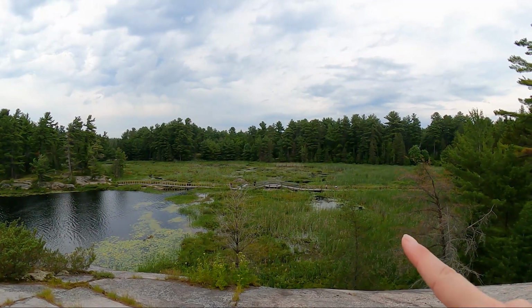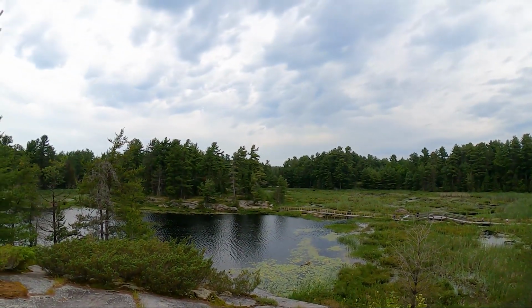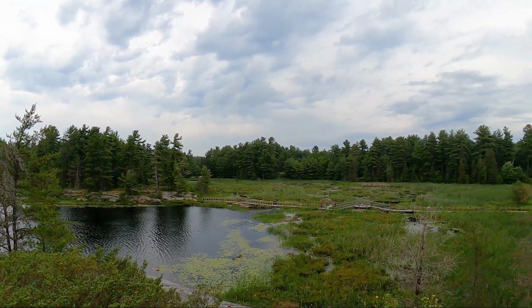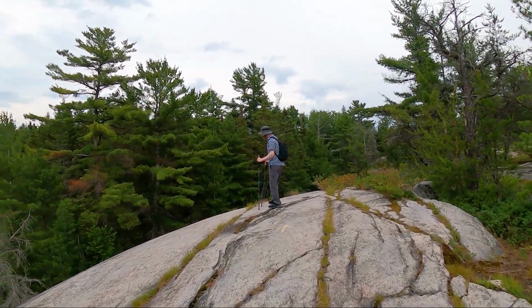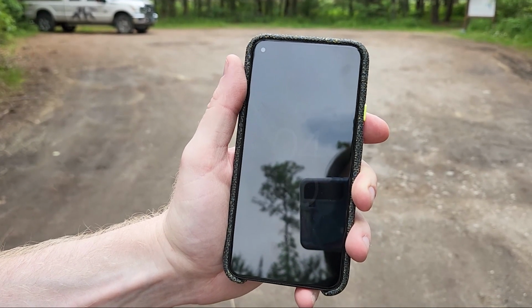Well, over here is where we started about an hour ago. Now I get to finish with this beautiful view. It did take us exactly 1 hour to complete this trail.